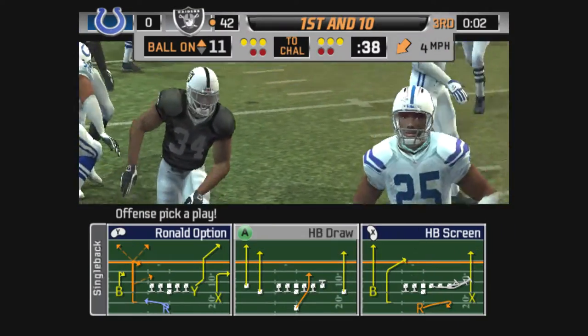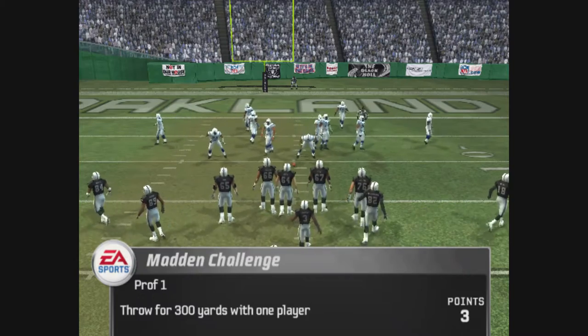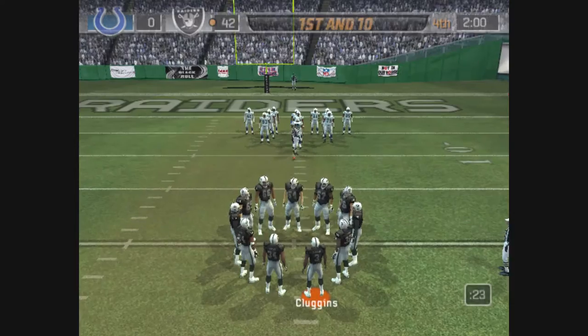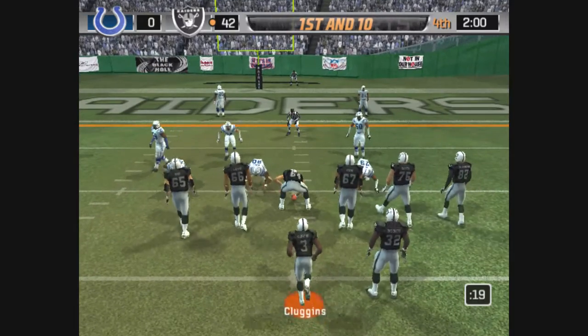All right, smell the end zone and get the ball in there. They need 11 yards to get it into the end zone. So we reach the end of the third quarter with the Raiders ahead of the Colts, 42-0. And we'll start the fourth quarter.